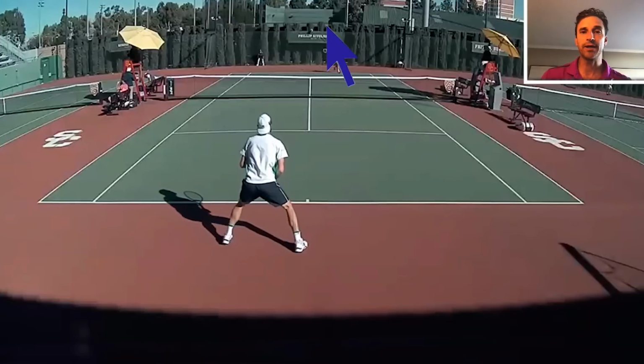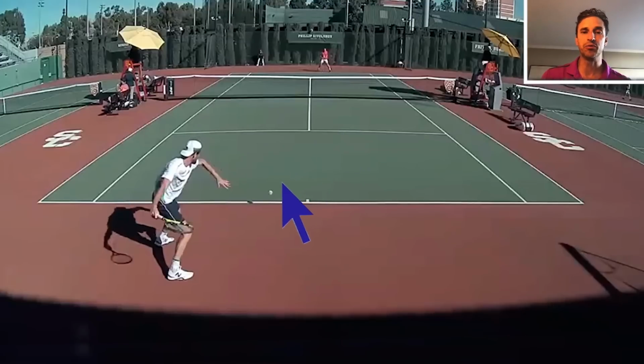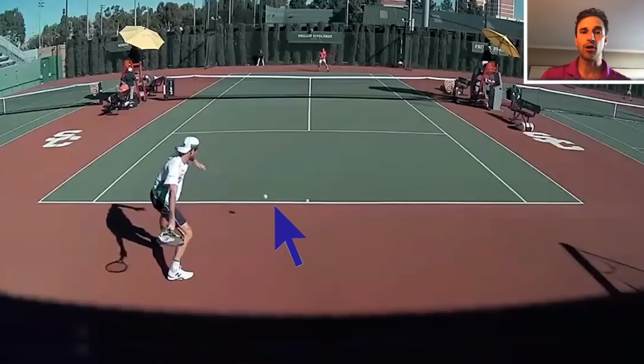Now, this player goes to the slice. Look where he lands it. He finally gets one really deep. But also notice it's right down the middle. He's hit 4 straight balls through the middle of the court to the backhand side. 4 straight. Talk about patience.